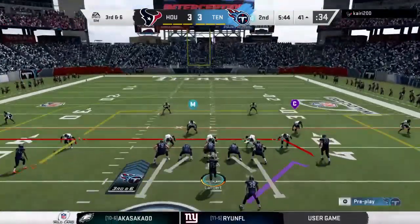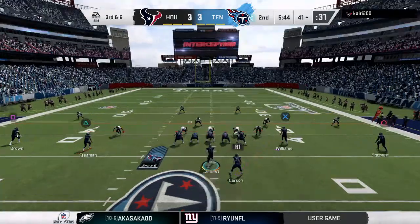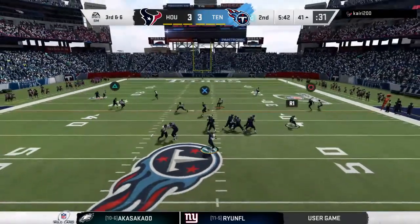No, not at all. And you know what else you do? You make your defense mad. Yeah. They got you the football. Give you a great opportunity. You got to cash in and get some points.